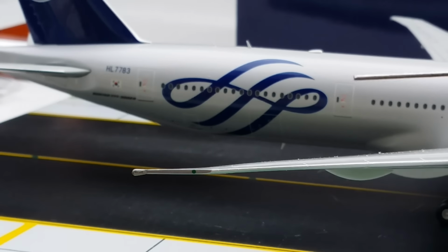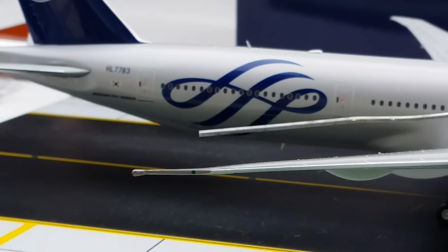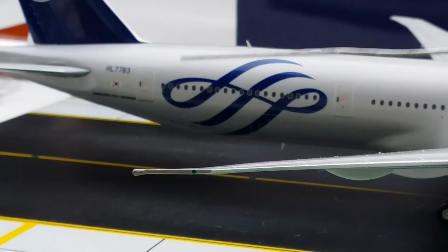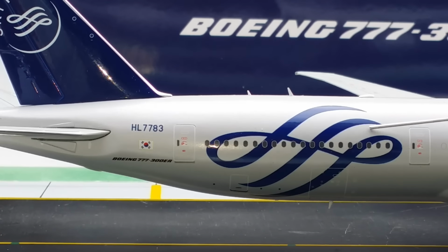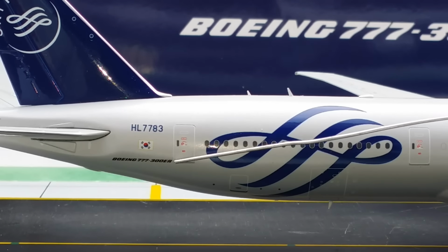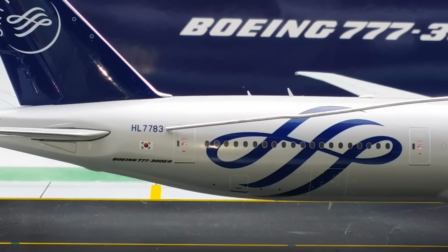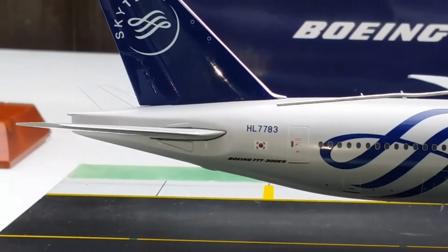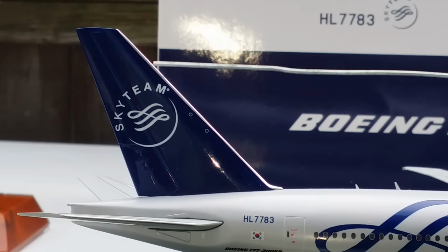Okay, now you're looking at the rake wingtips on the starboard side featuring the green navigation light right there, and then there's the strobe light on the edge of the rake wingtip on that side as well. Okay, we're at the back of the aircraft where you see the Skyteam emblem, you see the rear cargo container door, you see the bulk bin door, you see the 777-300ER decal, the South Korean flag, the registration number, and the Skyteam logo inside the blue tail painted here as well.